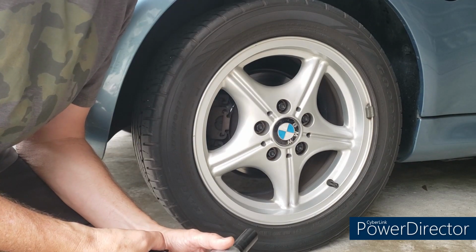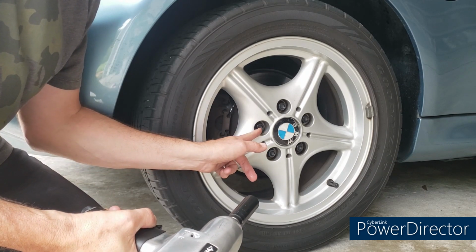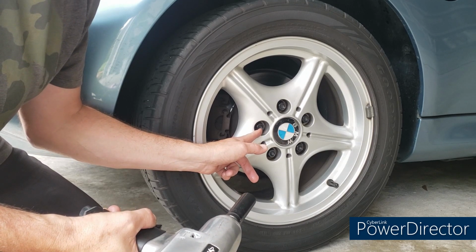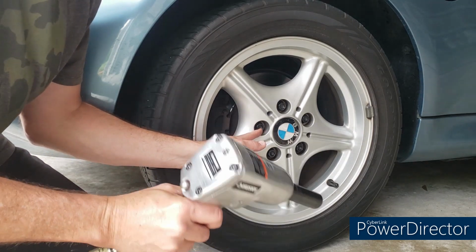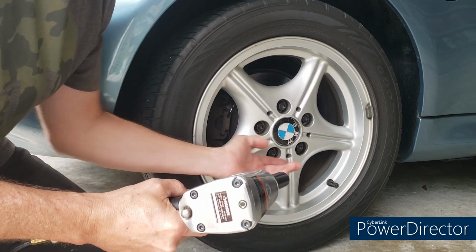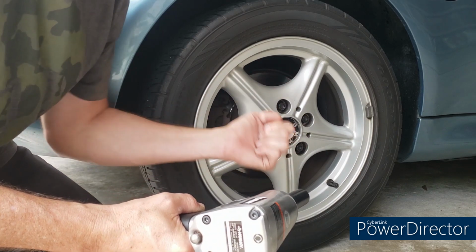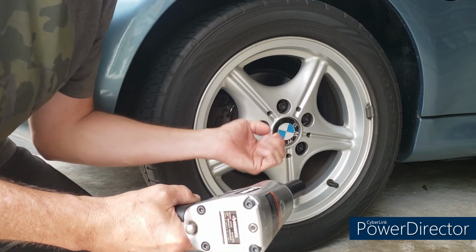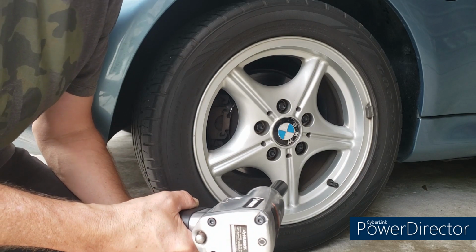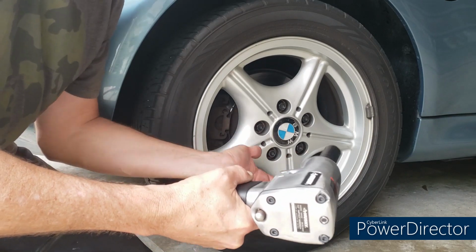And that's the problem we end up having. It doesn't get this off immediately because it's so darn stuck. And then the compressor has to catch up with all the air it's lost, and it gets a weakened drive to it. So I'm going to do all of these that way just to start breaking up that bond. But I don't think this is going to end up working. Again, maybe if you have a better impact set, bigger compressor, or an electric, it would work for you.